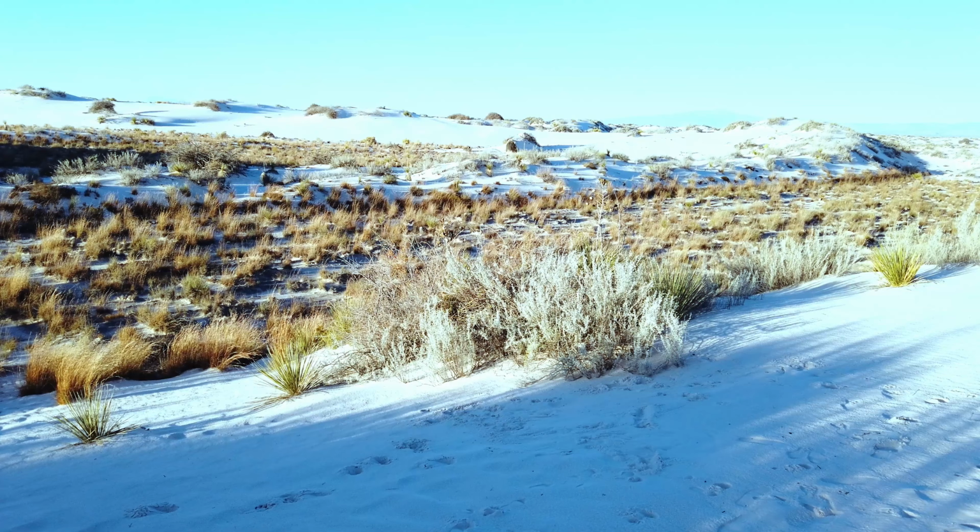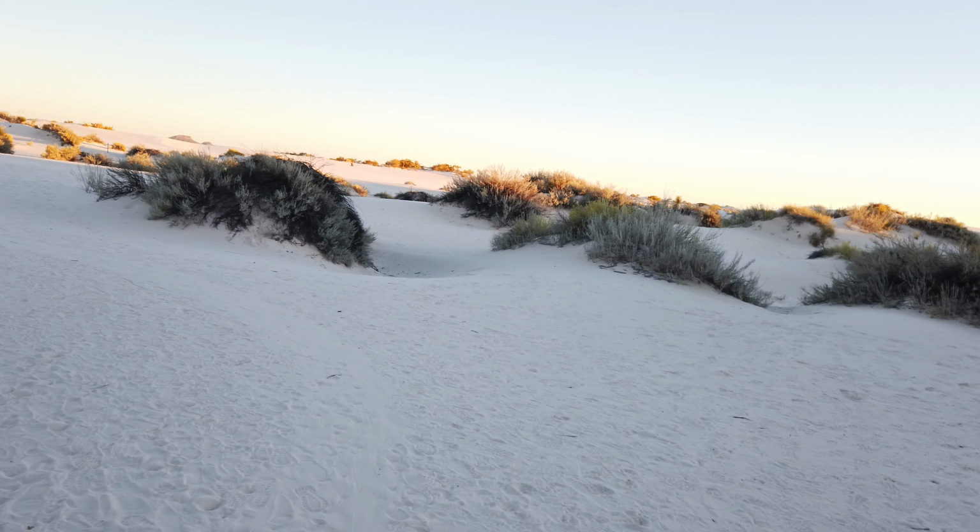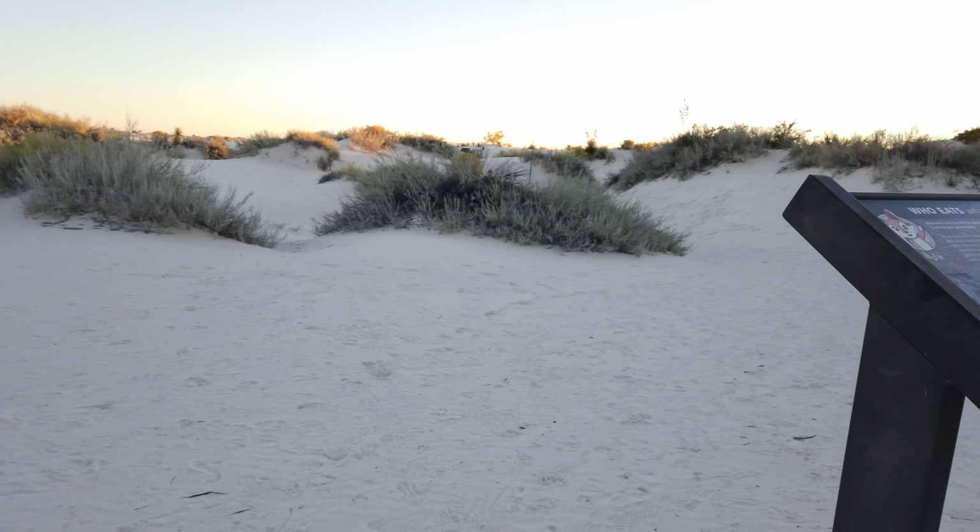The scenery is pretty consistent. The Playa, Interdunes, and the Dune nature trails have some vegetation. All other trails are hikes in the white sand.